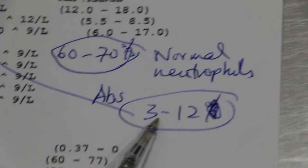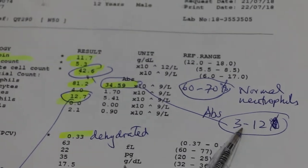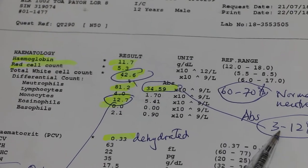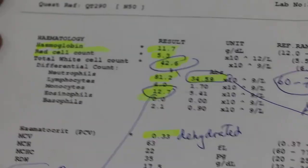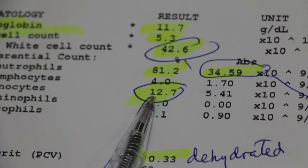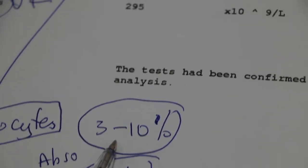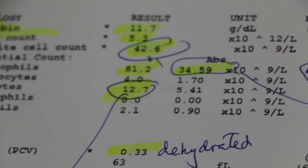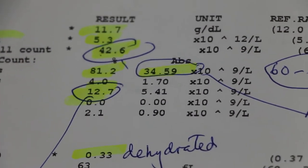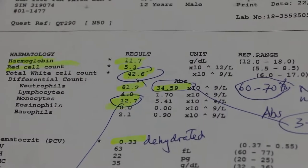So there's no doubt this dog has a severe bacterial infection, which we can show as evidence to the owner rather than just guessing. Now, you look at the monocytes, 12.7%. The normal is 3 to 10, so it's slightly high. This increase in monocytes signifies a chronic infection. The absolute number is 5.41, compared to the normal of 1 to 4. So there is a chronic infection.